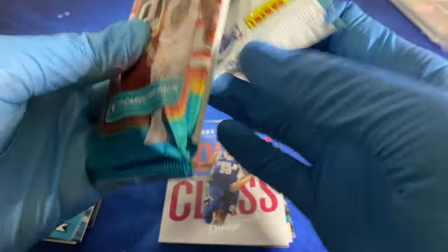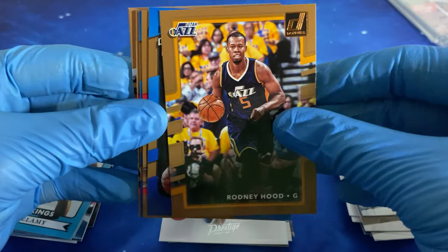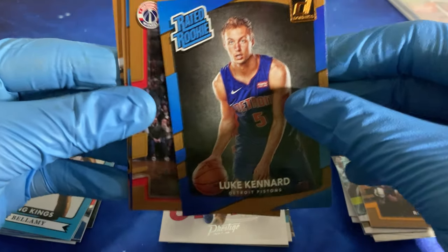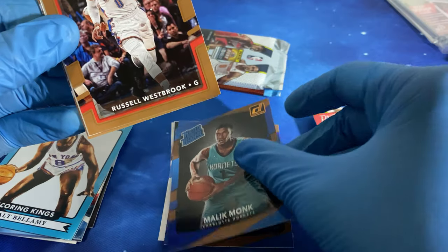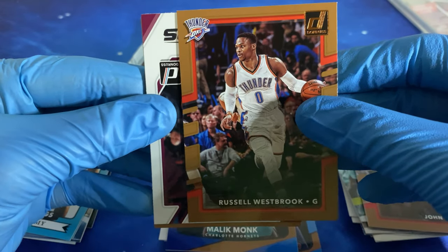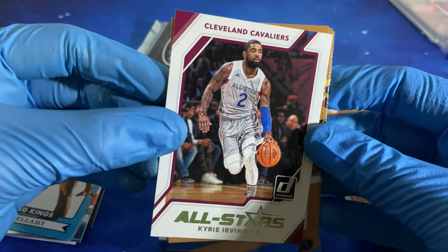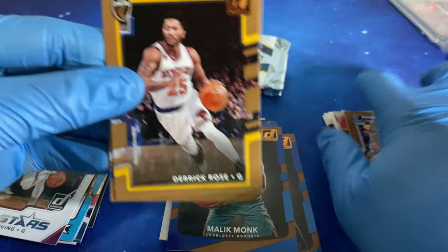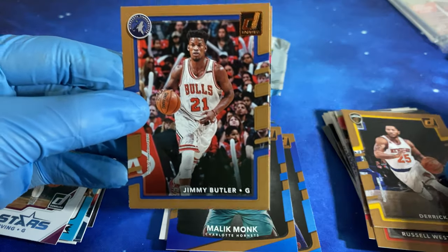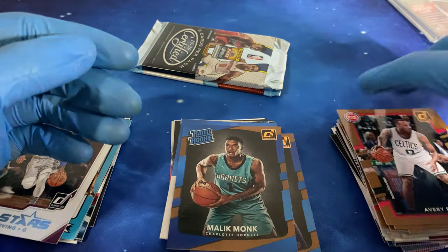What we do here is go back. Okay. Rodney Hood. Nice. Luke Kennard. John Wall, Malik Monk, Russell Westbrook, and we got Kyrie, All-Stars, Mike Conley, oh, Derrick Rose, Jimmy Buckets, Avery Bradley. Not that good there.